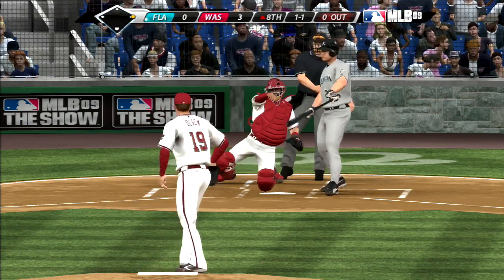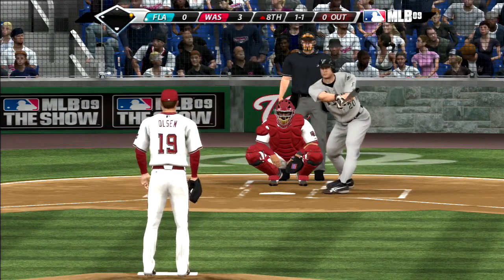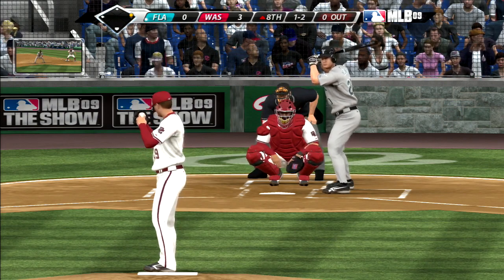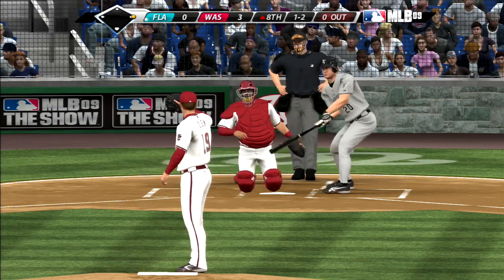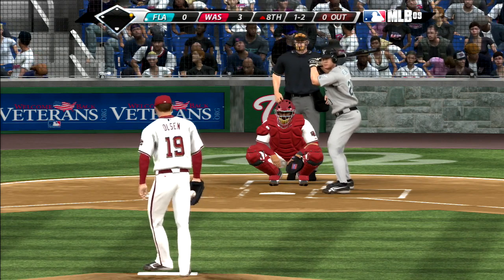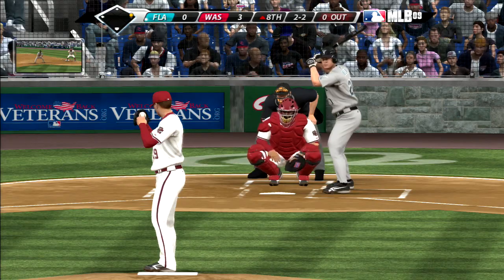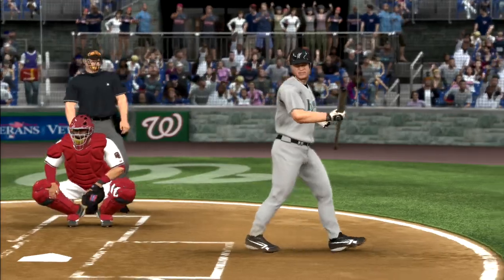One and two. And this guy's hitless in 7 at-bats in the series, so he may be pressing a bit up there. And the fastball, easy to lay off that time, 2-2. And you can tell he's starting to give away a little ground out there now. Maybe a few miles an hour off that fastball. Swing and a miss on the fastball, and that's the first out.